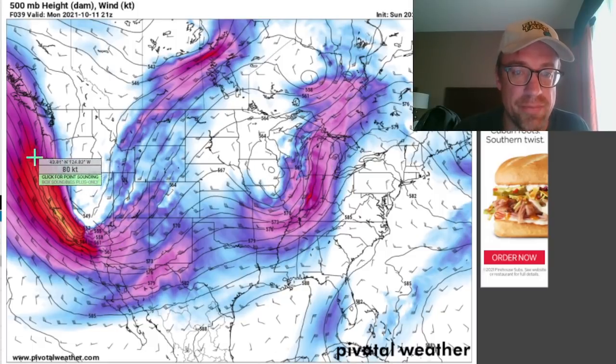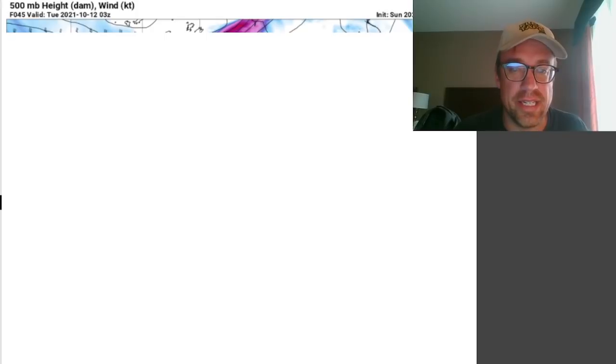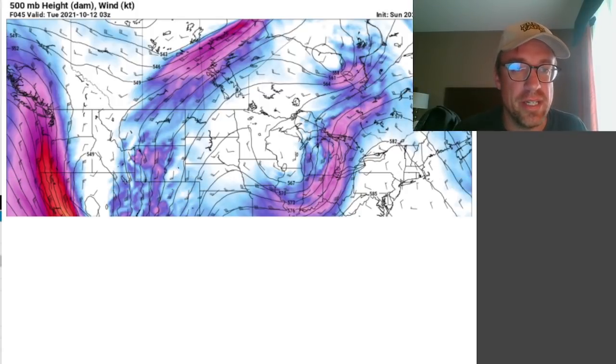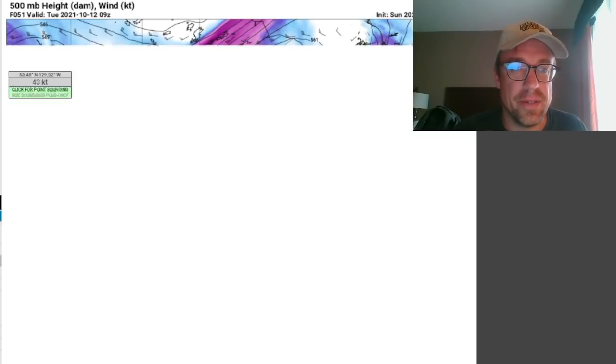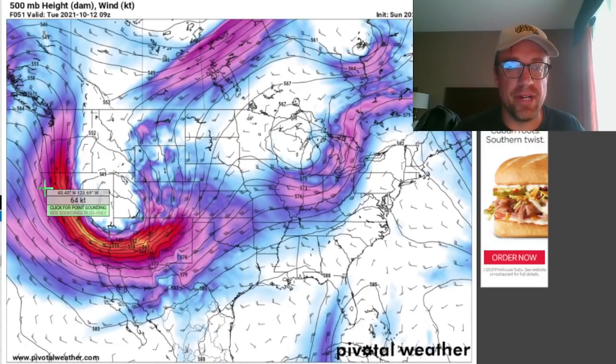But look at our system for Tuesday. A lot of flow on the backside, still digging here into the Four Corners region. And then that ejects across Tornado Alley. Classic Tornado Alley ejection during the day on Tuesday. Look at that ski jump configuration. Textbook trough ejection right there.